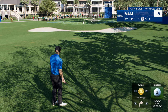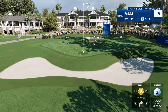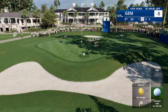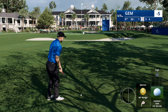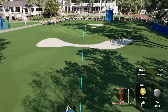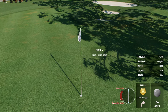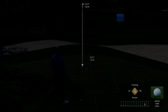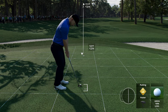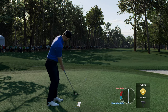Right, again, I'm going to change with this spinner shot. Mind you, it's a bit close to there. It should be okay, though. A bit close to the front of the green, that pin. Yeah, it stops a lot quicker than the pitch shot, even with the full loft. Alright, can we get the birdie back here? Come on. Yes.